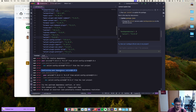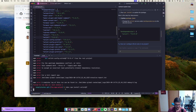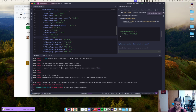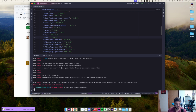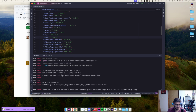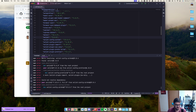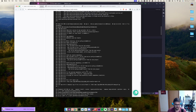All right. So let's do install ESLint at 7 and see what happens. We take for granted how great Composer is compared to NPM or other package management tools. By far, the fact that you just update your package.json and type install instead of update or require blows my mind. So let's see. Yeah, we need to upgrade to 7. I think that would fix it all. Otherwise, we'll try the workaround. Okay.